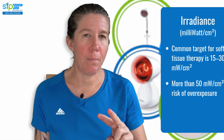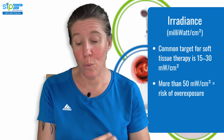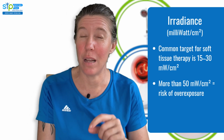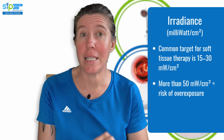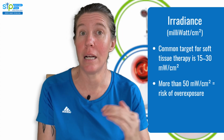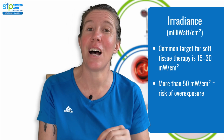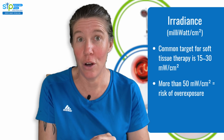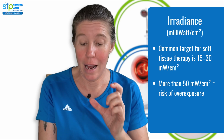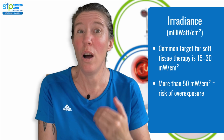The second thing you've got to pay attention to is the irradiance of your specific device. So what that means is the intensity of the light when it actually hits your skin when you use the device at the distance that the manufacturer tells you to use it. Because the intensity of the light determines how much energy is actually delivered to that site. And we need to know that to understand whether we're going to hit the target that we want to hit with treatment and not undertreat or overtreat.